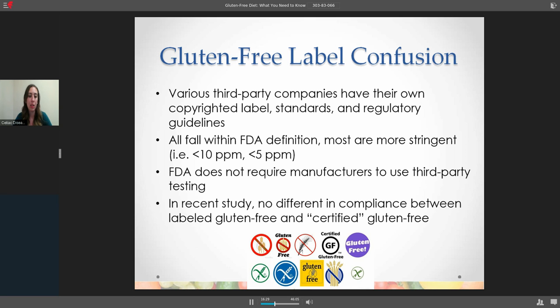Each of them usually has their own standards and protocols, but all of them fit within the FDA definition. Most of them are slightly more stringent, so their products may have to test to less than 10 parts per million or less than 5 parts per million, which is the lowest that a product can test based on currently available test equipment. And a recent study by the USDA, actually, of a survey of different grain-based foods and gluten-free labeled foods, found that there was no significant difference in compliance between foods labeled gluten-free versus those certified gluten-free. So in general, it's not necessary to have a third-party verification. It certainly may offer more comfort for the consumer, but don't be afraid of the products that don't have a certification per se.